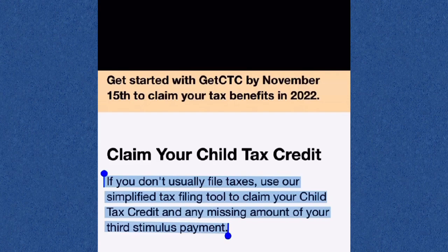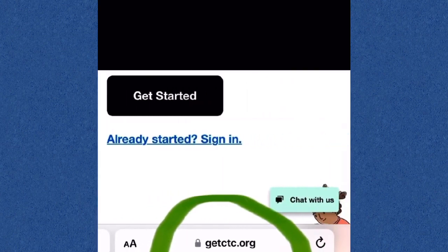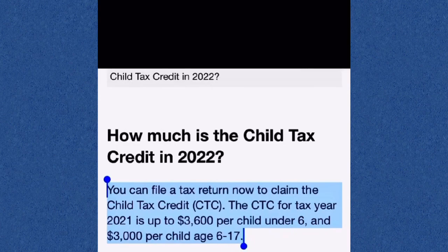Like I mentioned, you can claim those payments, but you must do it by November 15th. And to do so, you need to go to getctc.org. I have it circled here in the bottom, getctc.org.